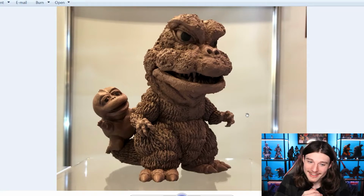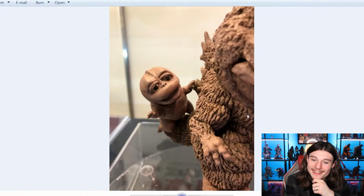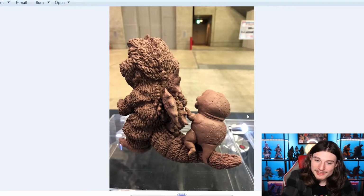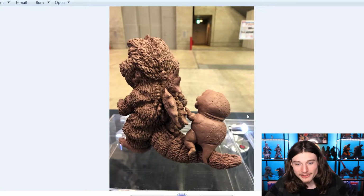He's something. I think this is a really killer sculpt. I do kind of regret not getting the 30 centimeter, but I don't know if I can let this go. This is awesome. It just looks so good. And that little minion right there. Look at that little guy. He's ugly as fuck, but you gotta love him. It's a perfect little father-son duo right there. It's strange, but it's very lovable.